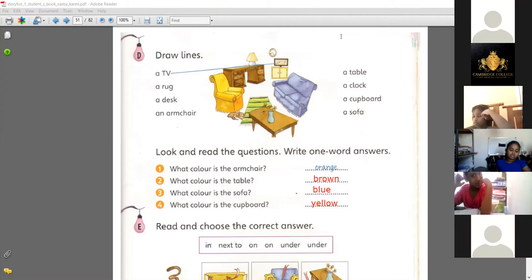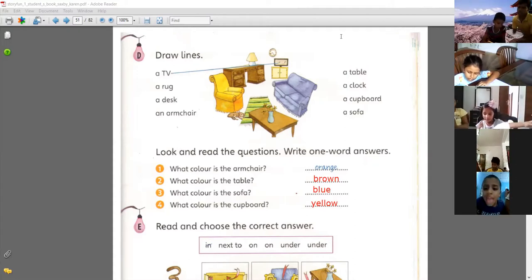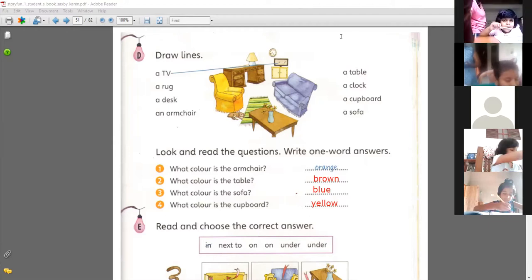So please check the answers. If you haven't written the answers, you can write it down. Good. Finished, teacher. Okay. I have finished, teacher. All right. Wait for a few seconds, because some of the students are a little bit late. Because of that, we'll give a few minutes for them.